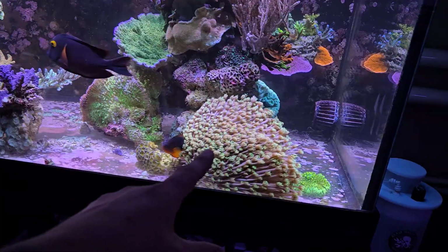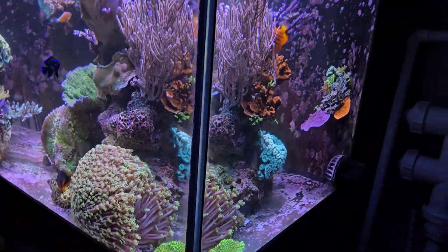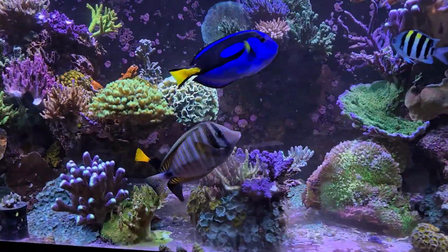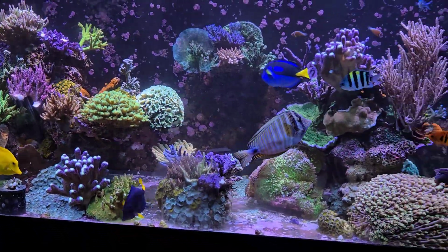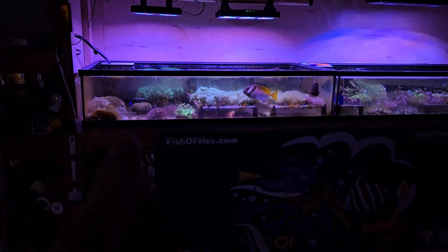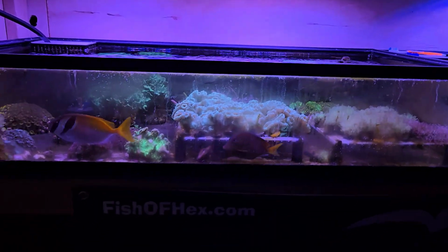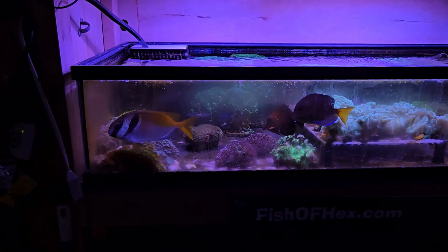This giant coral fell off the bottom here. And since I've been moving things around, he's been extra aggressive. And also Zay, he's been aggressive too. So basically what I had to do is move some fish, and that's where we're at now. I had to get my rabbit fish out of here, as well as my Atlantic blue tang, because for some reason these two became the target.